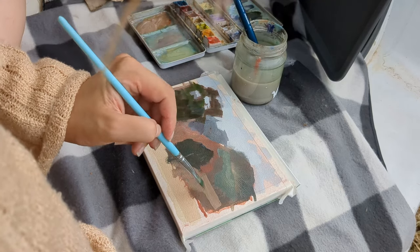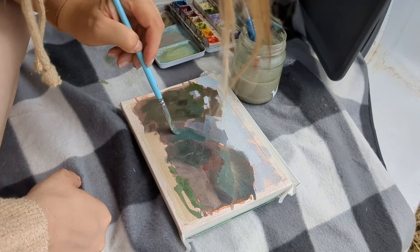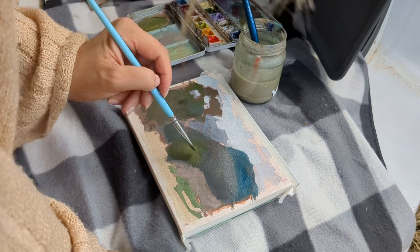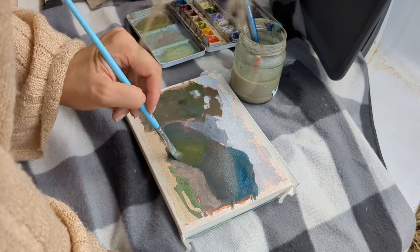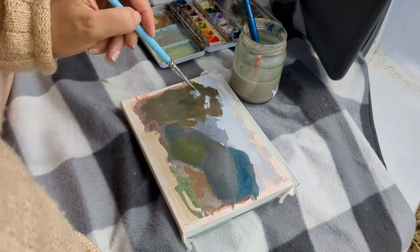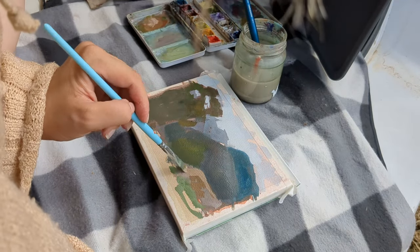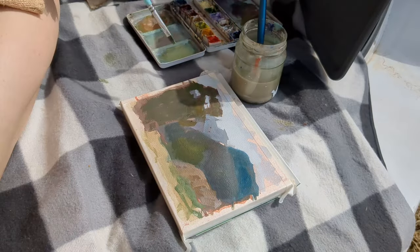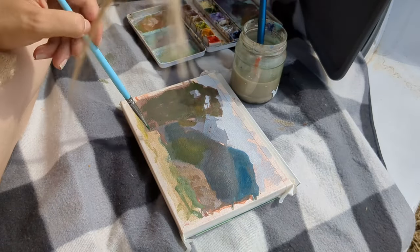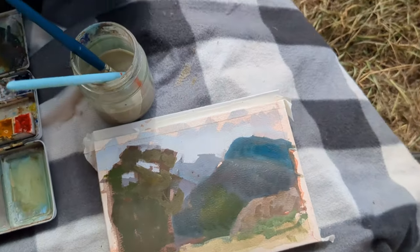I wasn't super happy with my edges. I think they were all quite sharp and some of the shapes kind of ended in weird places. But as someone who is mainly a studio painter, I'm still getting used to painting on plein air and the different factors that you have to take into account to actually achieve a half decent painting. Overall though, I was happy with the light effects and the colors that I got in this particular painting.